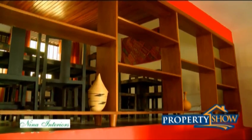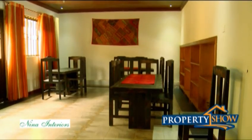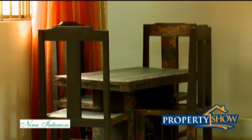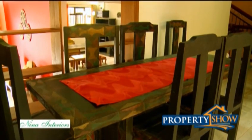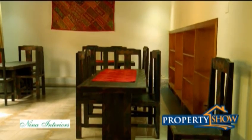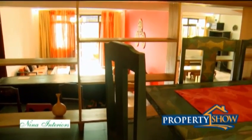Separating the living room from the dining room is a well-designed wooden shelf that creates peace of mind and a sense of enchantment every day of life. The dining area is given a touch of traditional elegance that allows you to enjoy your meal at any time of the day.